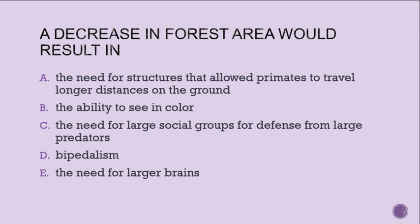We know that monkeys are not bipedal, neither are apes for the most part. And the need for larger brains, well, you can always use a larger brain. And those two things are not related. Being able to live in a savanna is not a pressure to select for larger brains. But you would need to have structures that allowed you to actually walk on the ground, whether it's quadrupedal or bipedal. So if you think about the lemurs that hop and skip along to the side, that would never work on the ground. So this gives some new structures that come up.